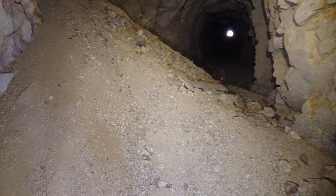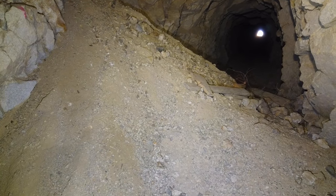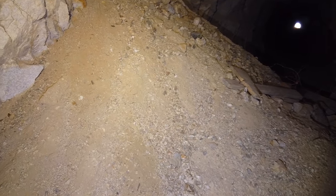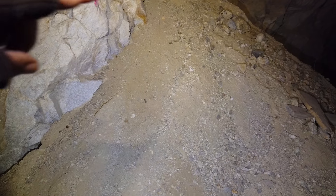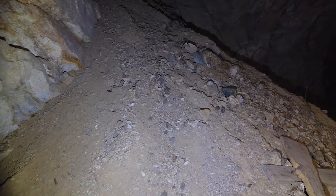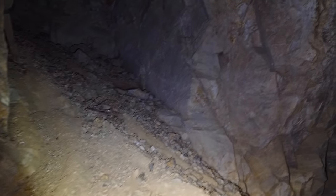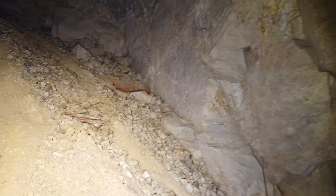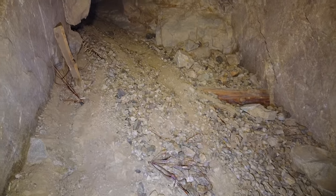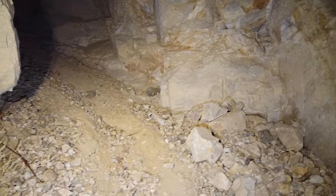And this is where I heard all of that noise and rock as whatever it was ran up in here. Now, you can see how this is kind of conically shaped. I'm thinking what happened, whatever I scared probably ran up to this point and then shot up into this ore pass. I'm looking real close for footprints or any kind of newly disturbed rock, and I'm not seeing anything.